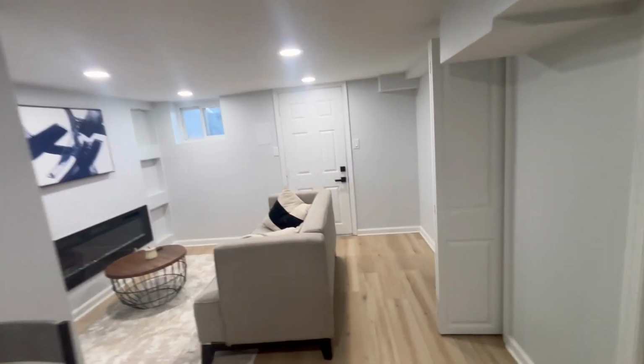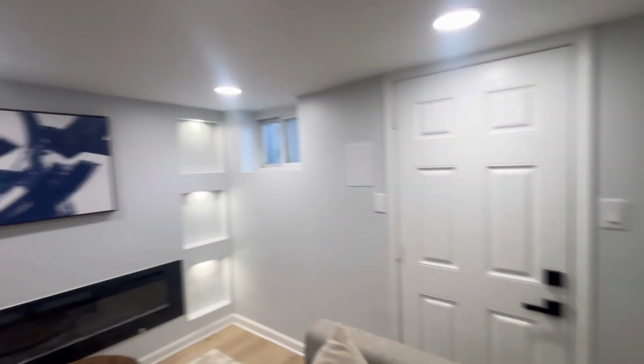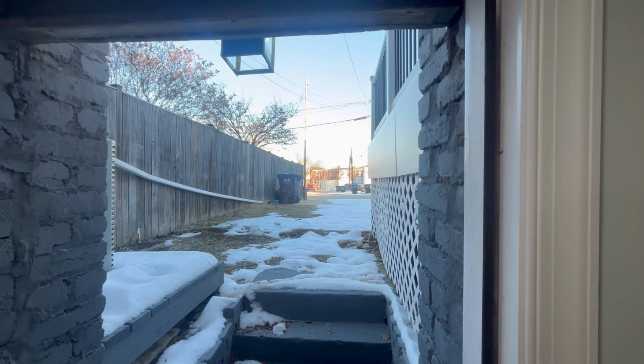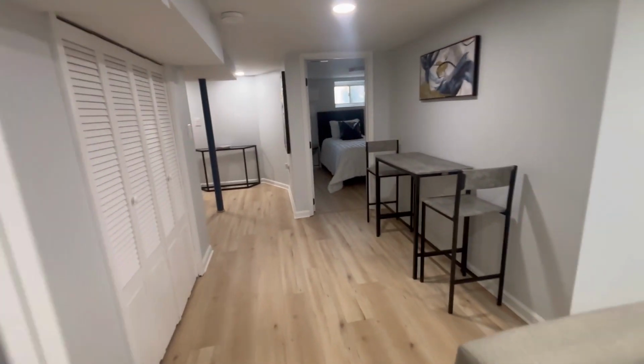Down here, we completely redid this. Motion sensor lights here, huge fireplace down here. Nice sitting area, laundry area here, and that's your utility. But this is a separate entrance. What I would do is, people who rented the lower level would park here and then they would have this entrance here. And the people who rent the upper level would park in the front. There's ample parking in the front.